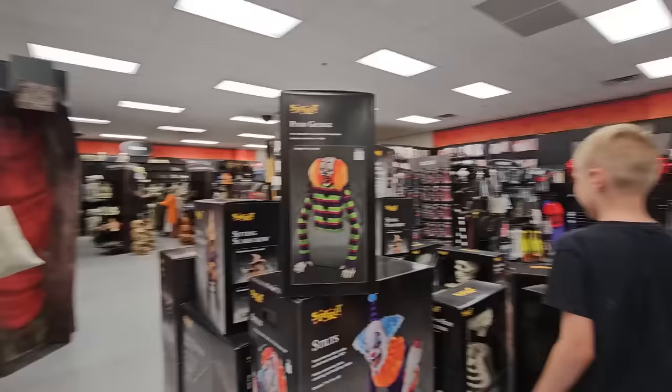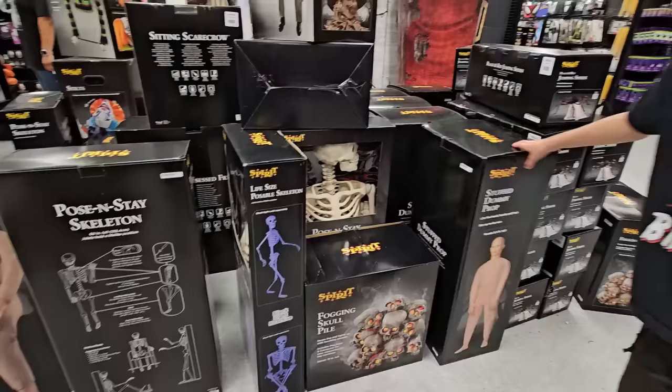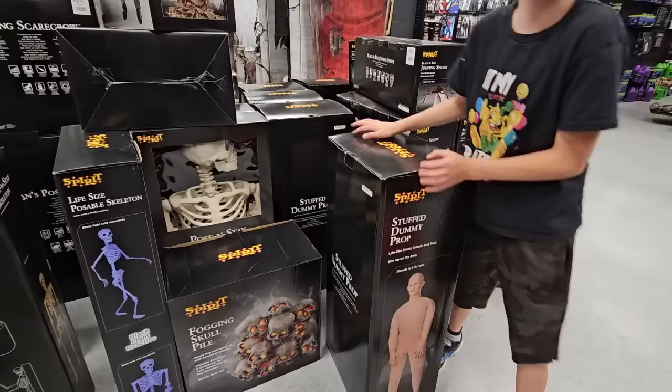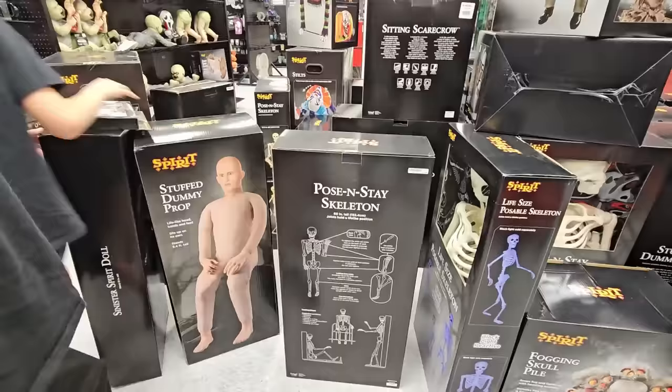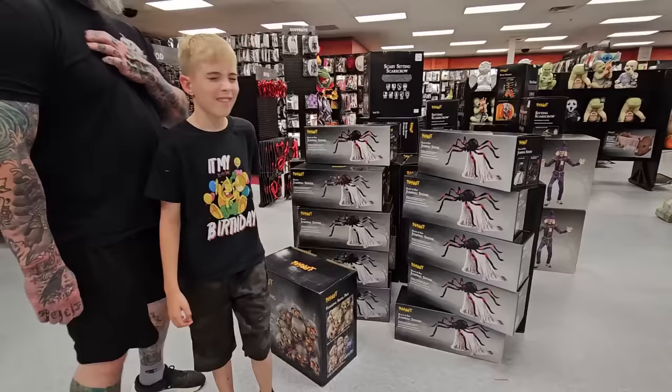They probably have multiple boxes in the store, though. Okay, spirit doll, dummy. Ooh, glow-in-the-dark skeleton. Oh, blacklight reactive. I want a dummy. Look how cool that is. I want a dummy, too, because I want to put the Huggy costume on it. Pose and stay ones might work. The only problem is that Huggy has really long arms and legs. Oh, there's the fogging skull pile again. Definitely didn't splurge on the AC in this one. The AC is not on in here, guys.